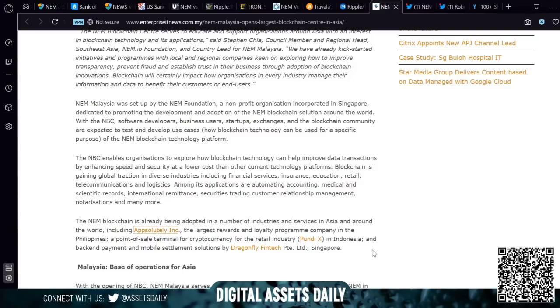As we just mentioned in the last article, the reason I was so extensive is because I wanted to explain how that connects back to Pundi X. And back to payment and mobile settlement solutions by Dragonfly Fintech Pte. Limited of Singapore. Dragonfly Fintech has a pretty interesting history within itself. But I thought it was exciting to see because on this channel we also like Pundi X. So now we have NEM connecting to Pundi X, Ripple, and Stellar all partnering in some sort of project.